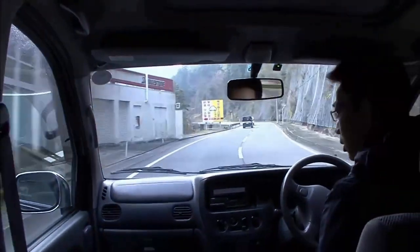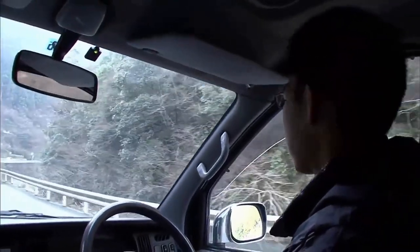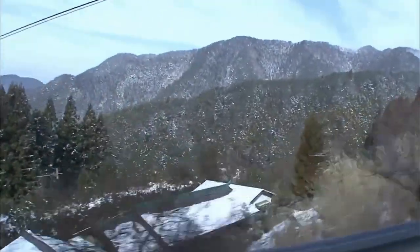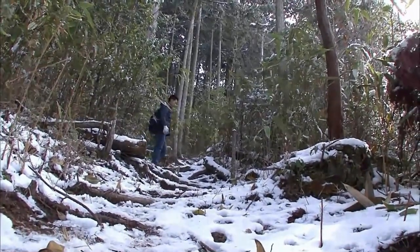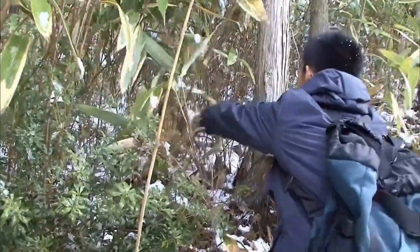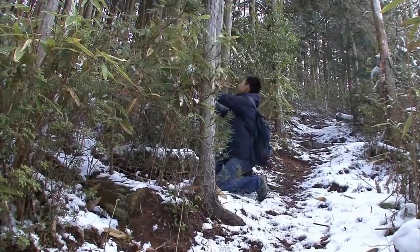Today is Mr. Tatsukawa's day off, and he's heading somewhere. After about 1 hour of driving, we arrived in the middle of the mountains. He has come here in search of new fishing rod bamboo.